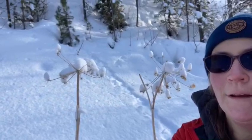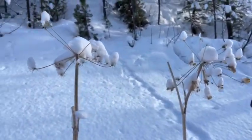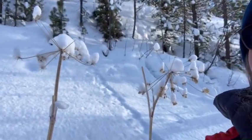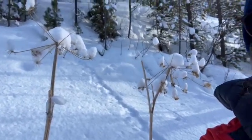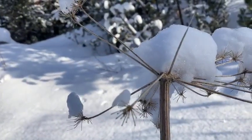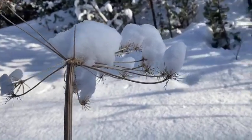Two different types of plants that we sometimes see sticking out of the snow, even when it's quite deep out. And the first is this plant behind me. What we're seeing are the old seed heads that have since released their seeds and sent them out into the environment. These are the tops of a plant called cow parsnip. Cow parsnip is the largest member of the carrot and parsley family that we see here in the Jackson Hole ecosystem. And it grows pretty commonly, especially in moist habitats.